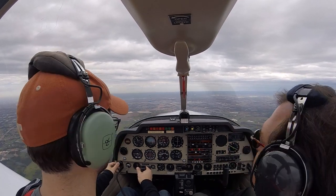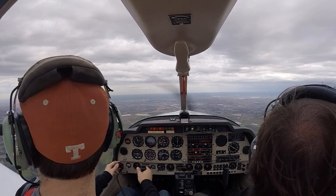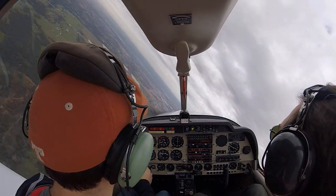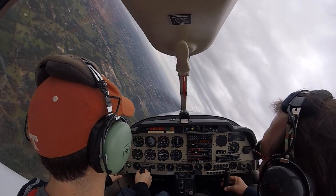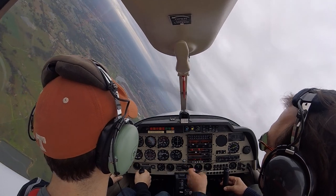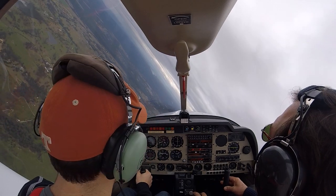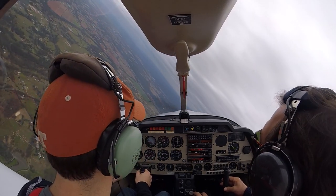Okay. Yeah. Alright. We'll do this one to the left. Okay, it's clear right, clear left. Okay, roll to 60 quicker. Back. Pull. Block it. Opposite aileron. Look at your cross, look at your altimeter, confirm that it's level. Adjust the altitude only with bank.